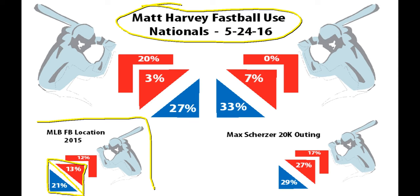And why do I say that they've decided that? Because 16 out of the 30 clubs do exactly that breakdown. And all of the other clubs, within just a couple of percentage points, do exactly the same thing as well. One standout is that the Indians threw 16% up and in and 19% down and away. The reason it stood out is because they led Major League Baseball in strikeouts in 2015. So that's one of those things that happens as a result.